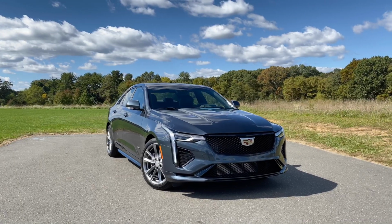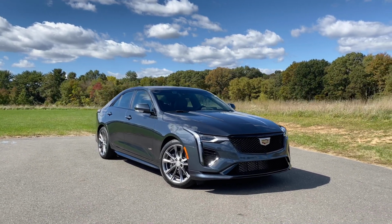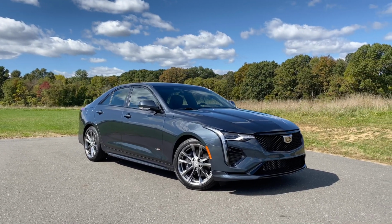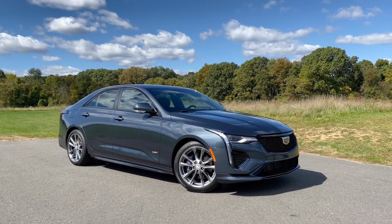Moving on from all that, let's take a closer look at the exterior design, because I think this looks a little bit better than the CT5-V. Now I know in my CT5-V review I said the CT5-V looked better, but I'm allowed to change my mind, and I'm changing my mind. I think the CT4-V actually looks slightly better than the CT5-V.